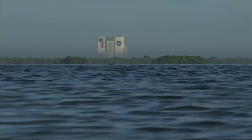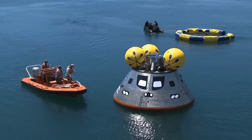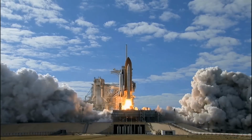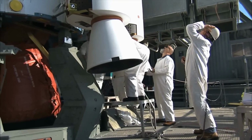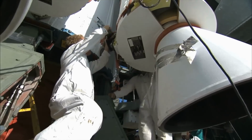NASA is also in on the whole deep-sea exploration project. Why? Shouldn't they be preoccupied with outer space? Because they're hoping to find hints about what the oceans on other planets might look like. NASA specialists are really hopeful that by unearthing underwater secrets, we can solve some of the big questions about space. Plus, they're testing some nifty equipment for future journeys across our solar system.